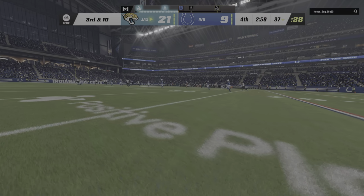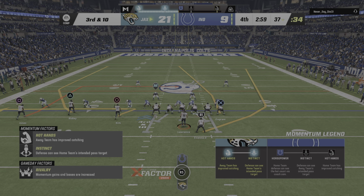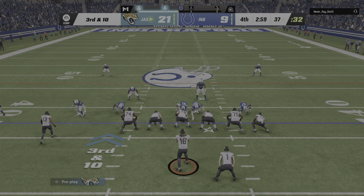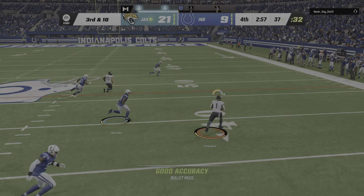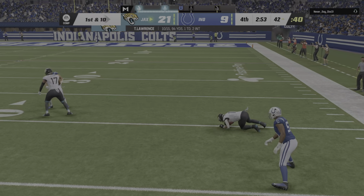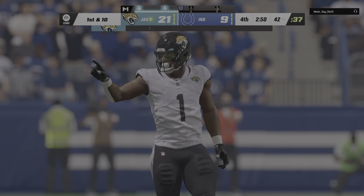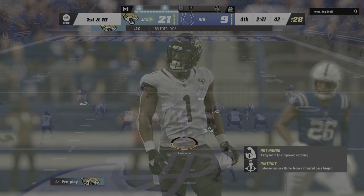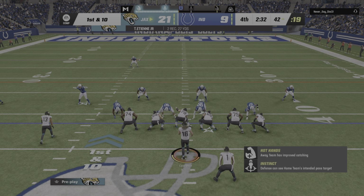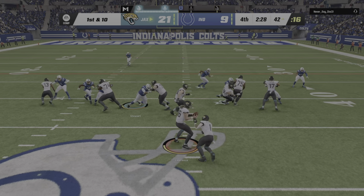Oh, that's good decision-making right there. Understood down and distance. Knew it wasn't 3rd down, and he still had another opportunity to earn the first down. Good job throwing it away and avoiding an interception. And they'll get him to the ground. He has another first down at the Colts 42. Great way to convert on 3rd down there. 21 yards the play. Now from Colts territory, here's a 1st and 10 at the 42-yard line.